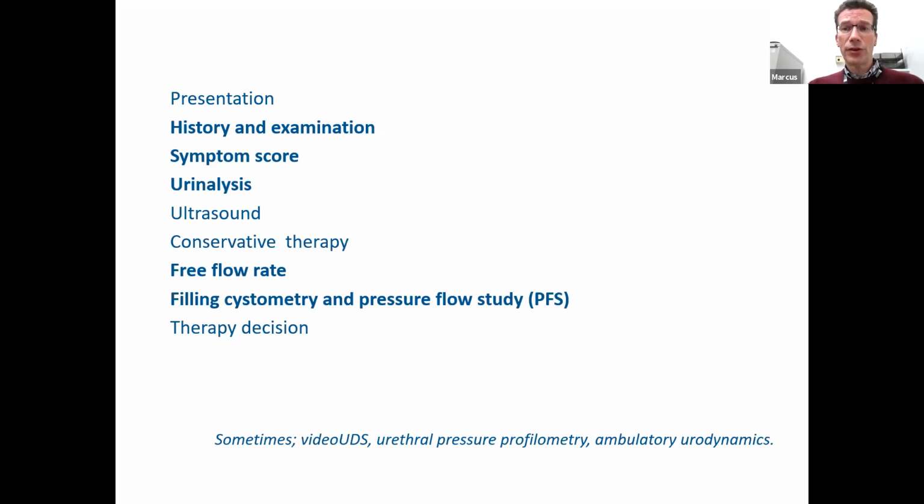And what we will always do is consider whether we can now give conservative therapy before undertaking anything invasive like the main urodynamic tests that we'll be discussing. So conservative therapy with pelvic floor exercise training, with bladder training, with fluid advice, with medications, these generally precede a urodynamic test. We may well include a free flow rate test early on in the assessment. It is certainly part of the full test of cystometry.